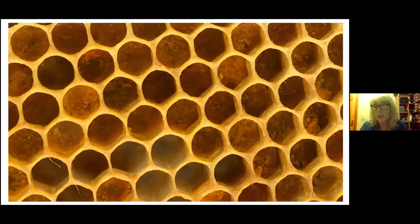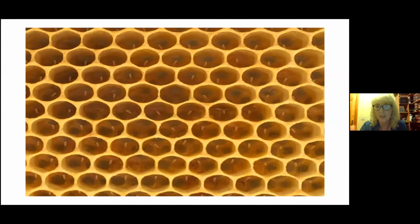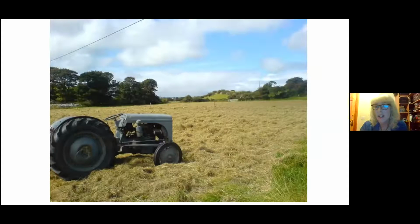Now, the pollen is used for feed for the bees. You get excited in the spring when you start seeing this, when your queens have started laying eggs, and that kicks off the start of the bee season.